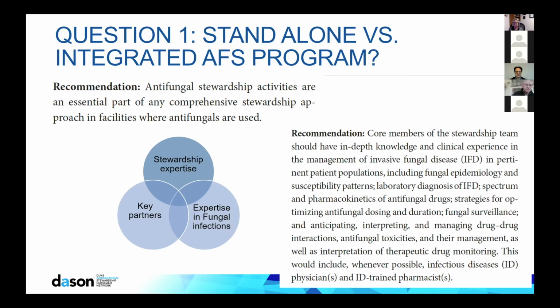So many stewardship programs will not have that antifungal or fungal disease management expertise embedded within them. And so it's a great opportunity to leverage those different areas of specialty in order to optimize various ways to optimize drug use. And I'll show you some examples of that as we go through this. But there is no need to reinvent the wheel when it comes to ways to fine tune and optimize therapy.